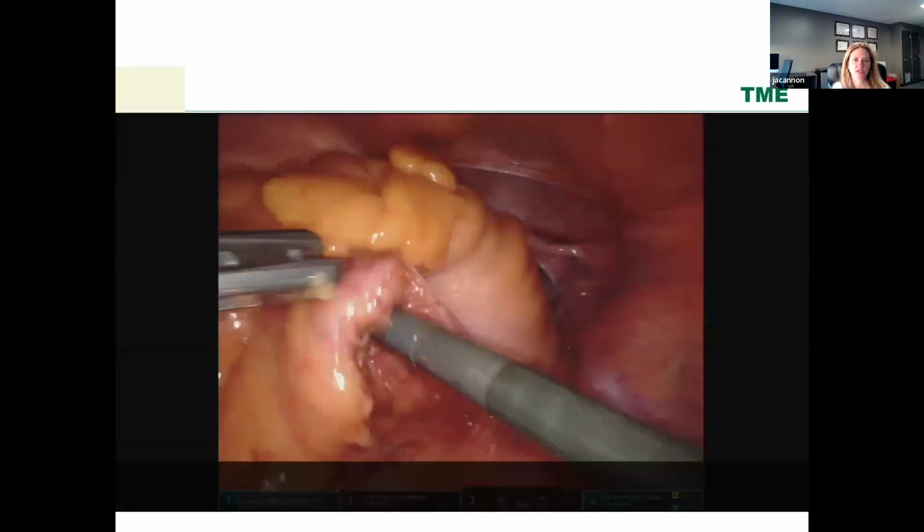So we would generally go, once the robotic portion is done, and undock the robot. We will exteriorize the proximal side of the colon, go ahead and create our colostomy, and then turn our attention to the perineal portion of the operation.